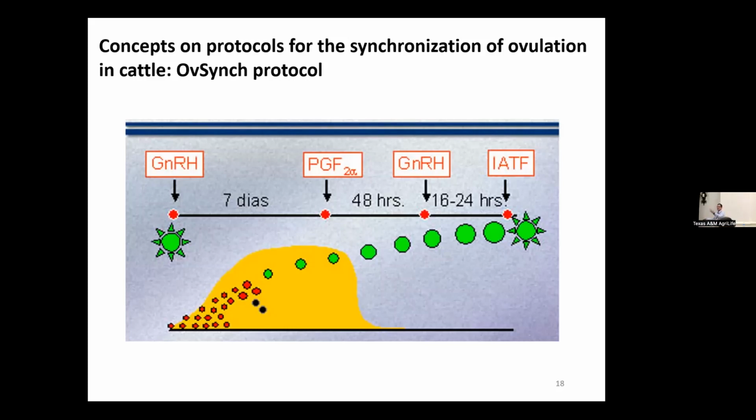And then that protocol has been changed, but I'm showing you a classical version of it. 48 hours later, there was an injection of GnRH that will induce the ovulation of that follicle that we induced to grow. And then timed artificial insemination was recommended at that time, 16 to 24 hours later. So that's it. Very simple. Those three concepts: recruit, remove progesterone, induce ovulation, and you have the basis of most of the protocols that are out there. I would say all of them. Very clear? Anybody can do this.